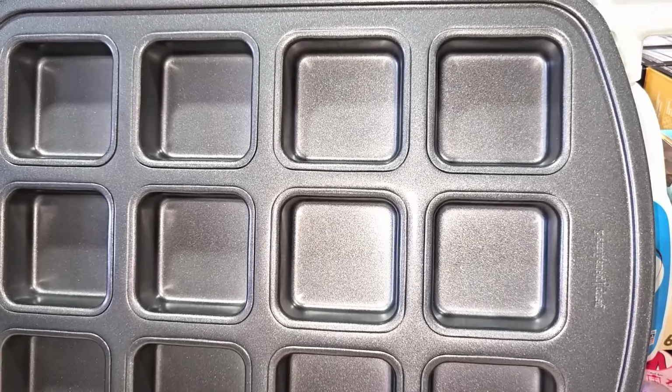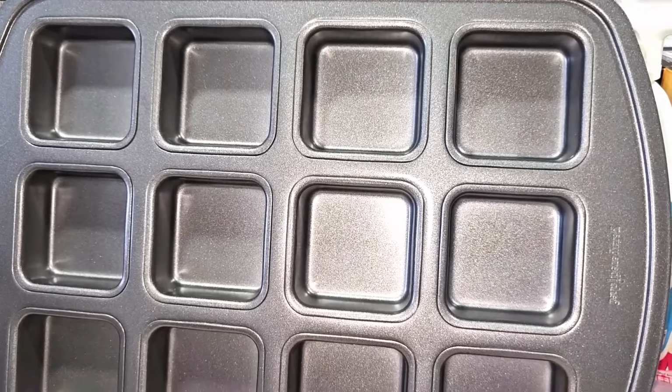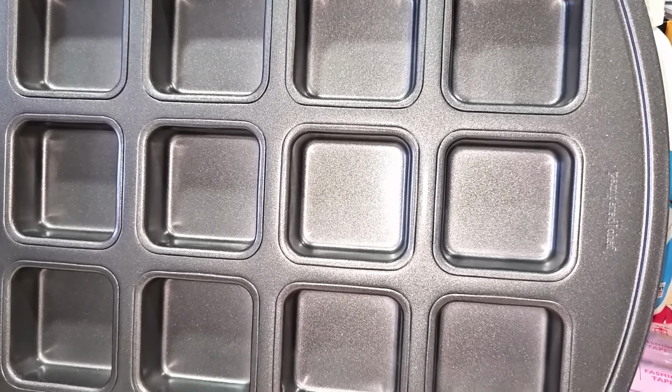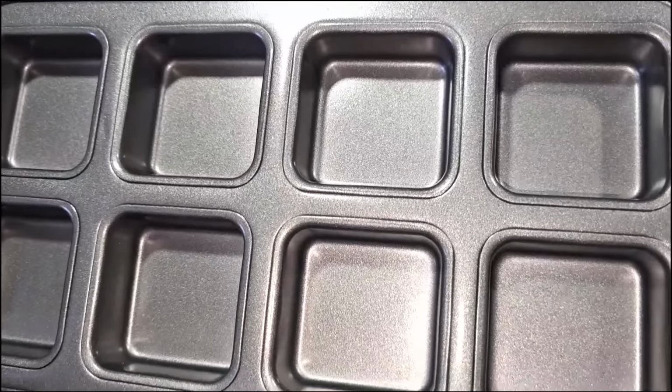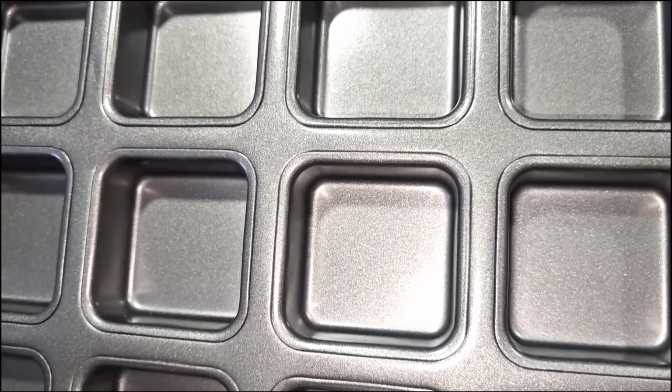I've seen these before, and I just recently have seen so many people saying how much they love their pans like this. So I decided to break down and get some. So I'm excited for these, and keep an eye out to see what kind of things I'm going to be cooking up in these coming up.